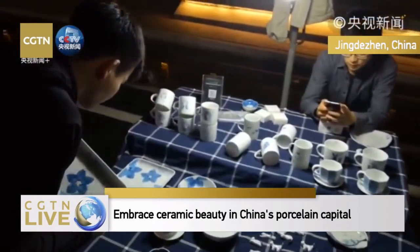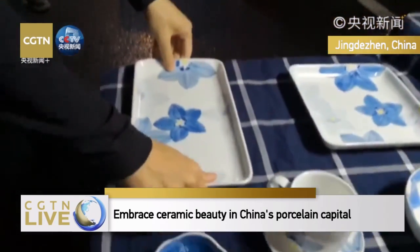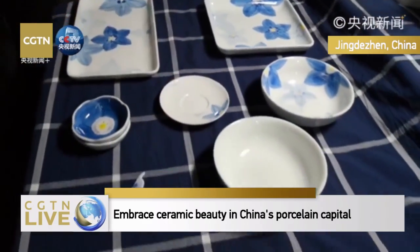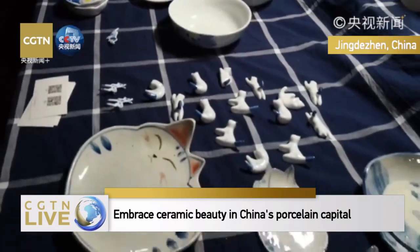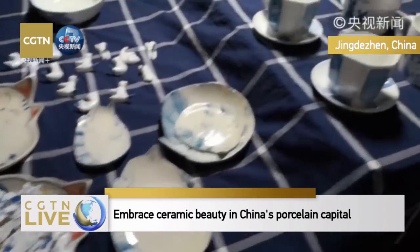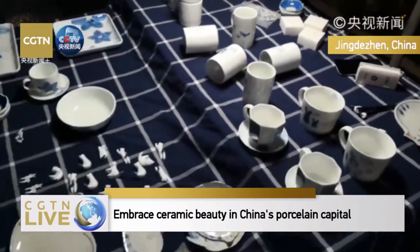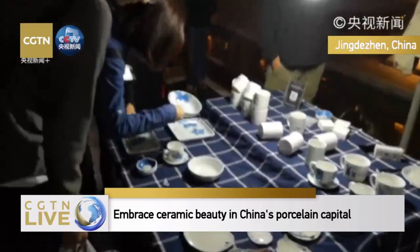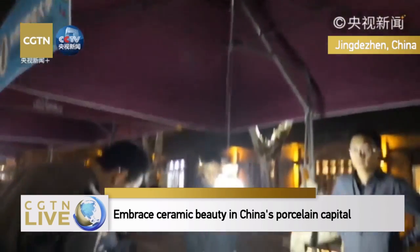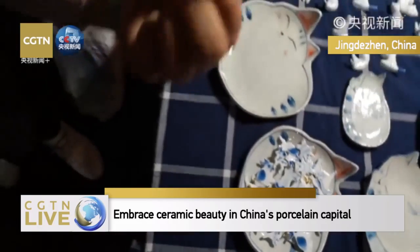There are a lot of young people who migrate to Jingdezhen to start their business. Most of the products have very novel designs compared to what we're used to, and they would have a better aesthetic value than the porcelain ware that we use at home. There's also quite a big room for maneuver here because there is a very big market acceptance here.